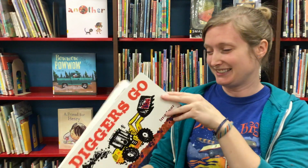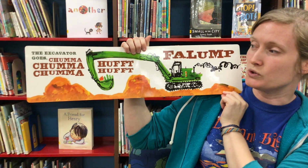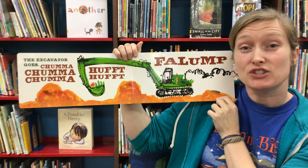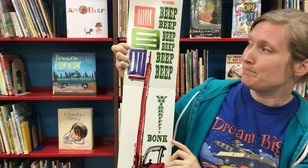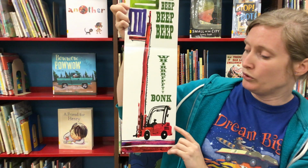Are you ready? All right, so we have the excavator goes chumma chumma chumma, hoof, hoof, hoof, fa-loomp. So each page we'll read the fun sounds together. The forklift goes beep, beep, beep, beep, beep, beep, woof, bonk.